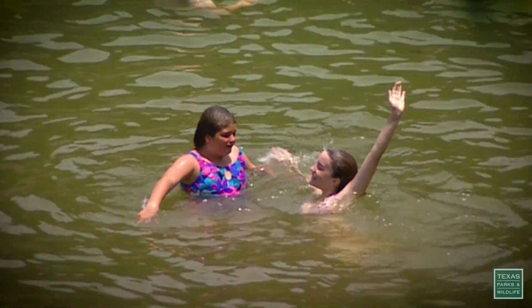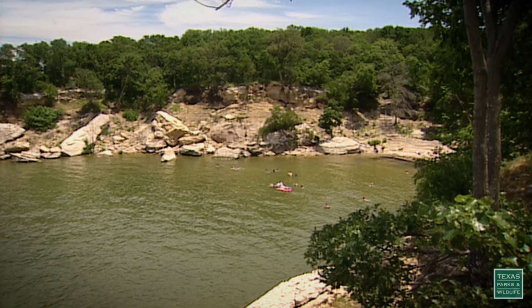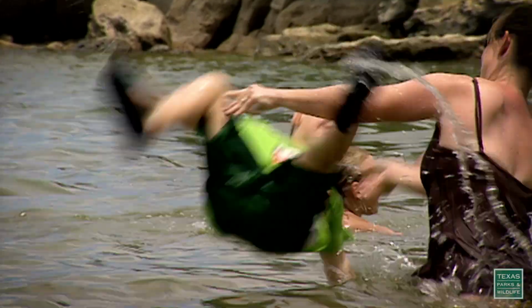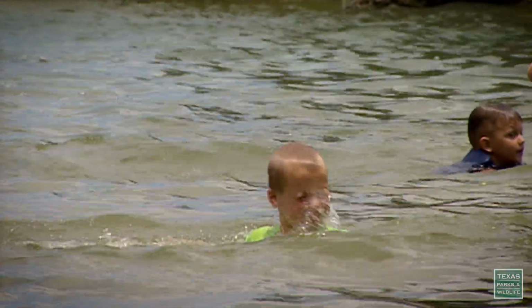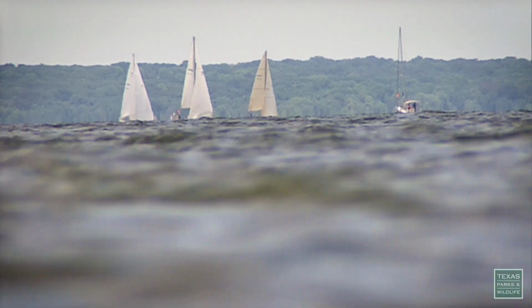We've got a wonderful swimming hole out here. The geology of the area is set up just right in between two bluffs. It's a nice sandy bottom, smooth, goes all the way out. Having a big marina in the middle of a state park is very unique.